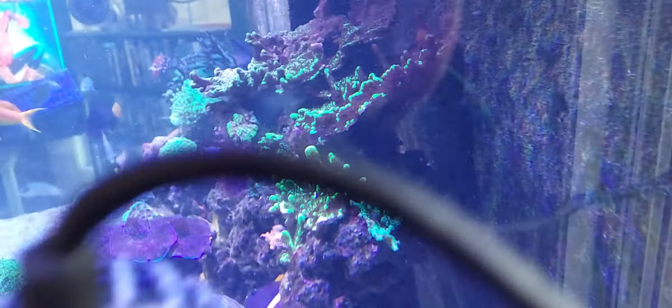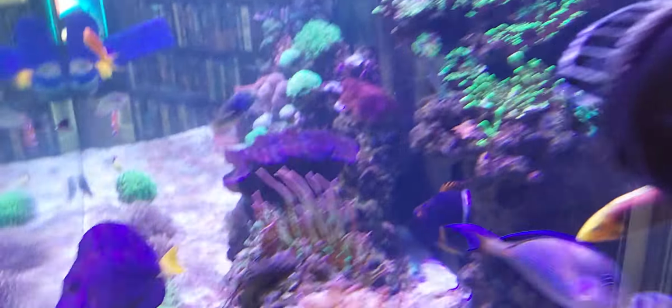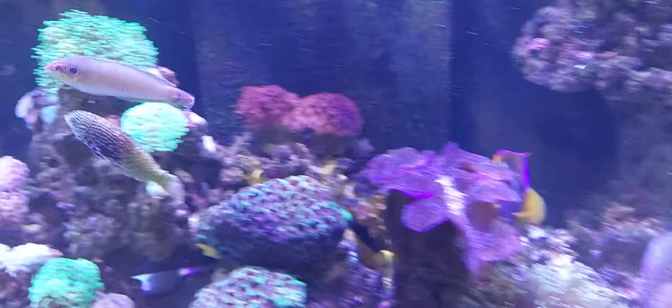And then this sponge goat right here, which is a type of a Monty. And then over here, I have a little bird's nest. So we'll see what happens with that. But yeah, I'm switching back to LPS.